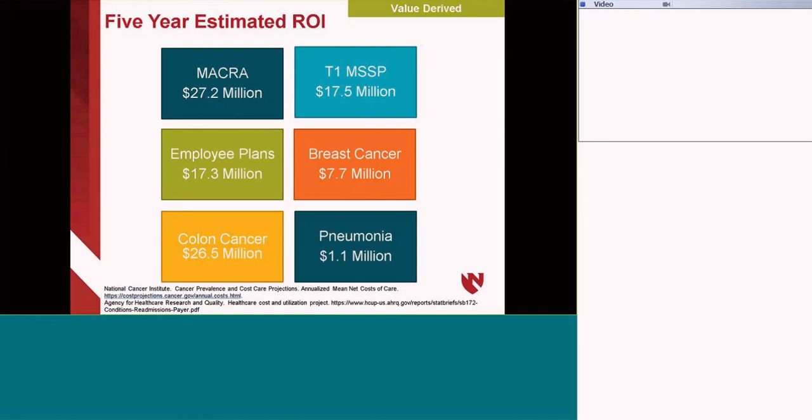This assumes just a 1% savings on the Medicare Shared Savings Program. Using an at-risk analysis looking at employee plans, if we didn't hit these quality measures at this performance level, we could be losing up to $7.3 million in potential savings.